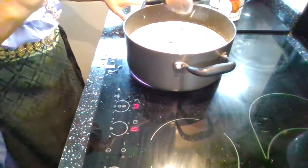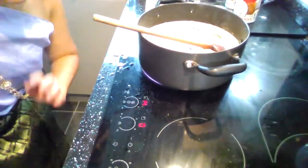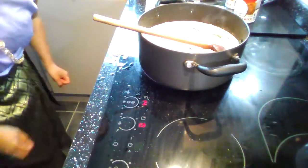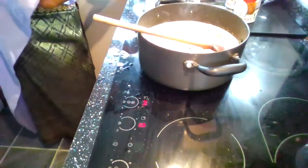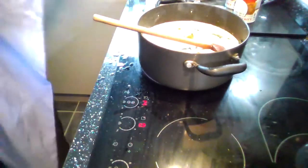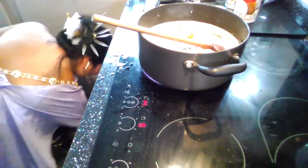Smells absolutely gorgeous. How's everyone? Love it. Look at that. Everybody cooking. Look at you, Sarah. Very good. I'm going to put some more. As you can see, my rice is now cooked automatically.